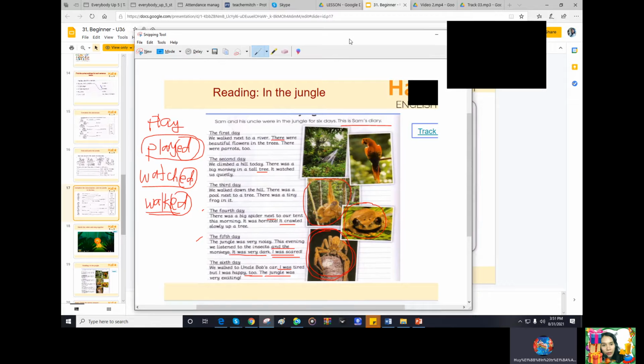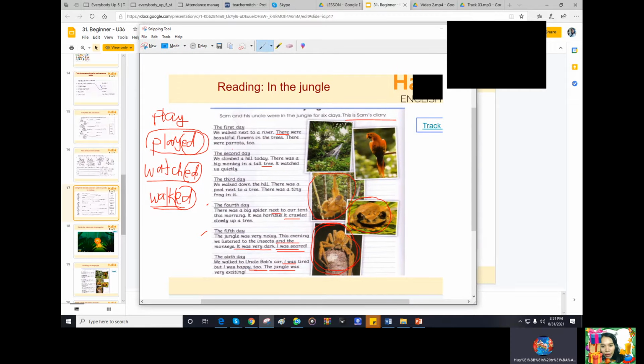So here in the sentences we have the regular verbs like walked. What else? Climbed. What else? Can you tell me? Watched. Very good. Third day, walked. Next, we have crawled. Next we have listened. Good job. And scared. Very good. How about the sixth day? Walked and tired.